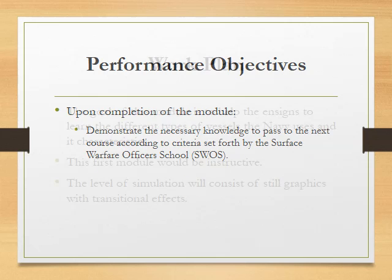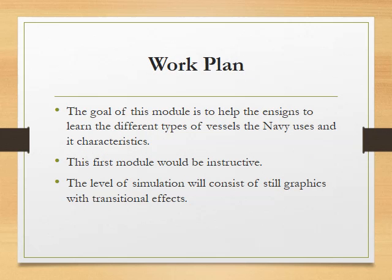It is also the goal of this module to help the ensign, or student, learn the different types of vessels the Navy uses and their characteristics. This first module will be instructive. The level of simulation will consist of still graphics with traditional effects.